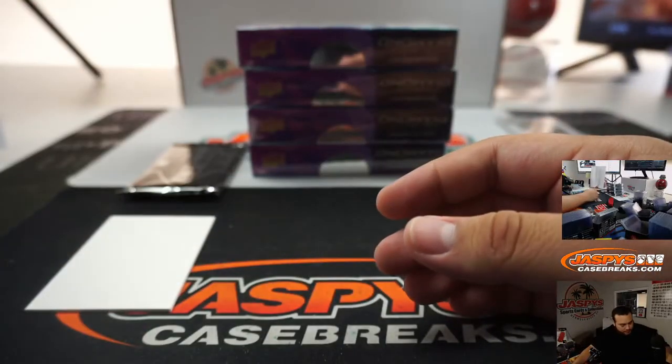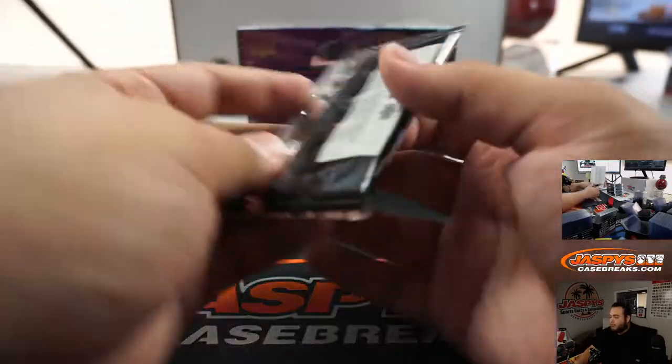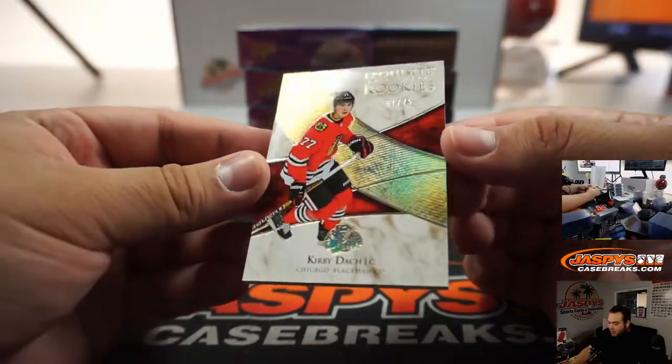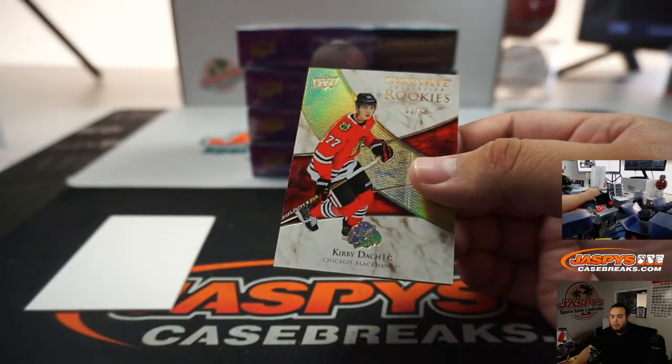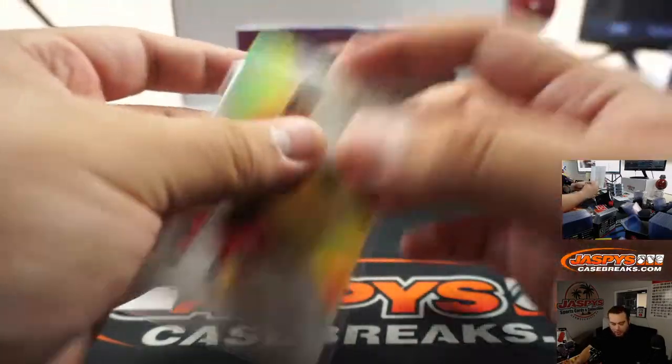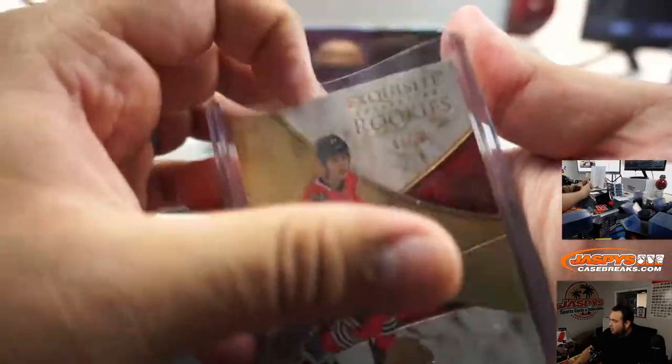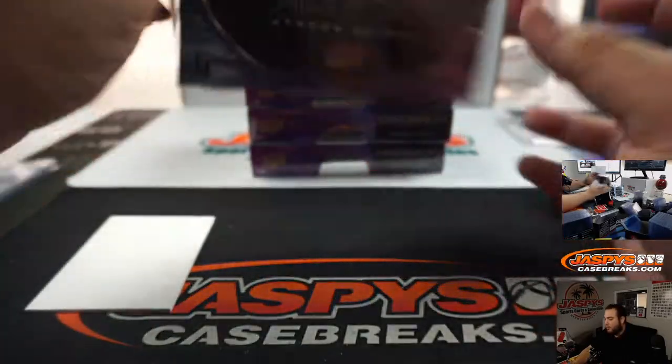Very nice. All right, an exquisite bonus pack. We got Kirby Dach, and it's 61 out of 75 for the Chicago Blackhawks. Going to Adam Wilson. Very nice. Next one.